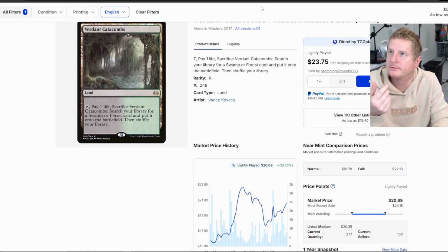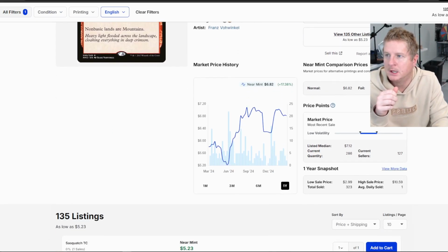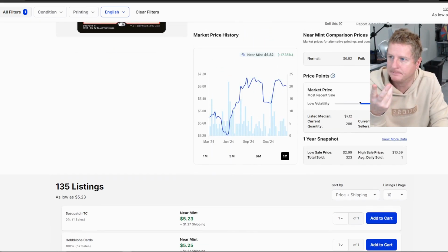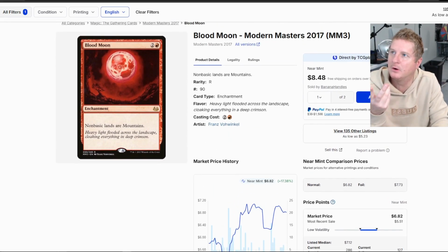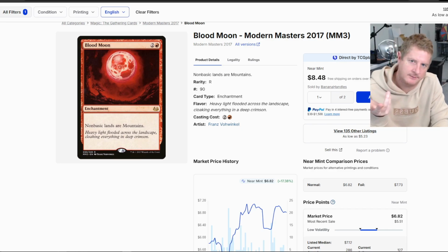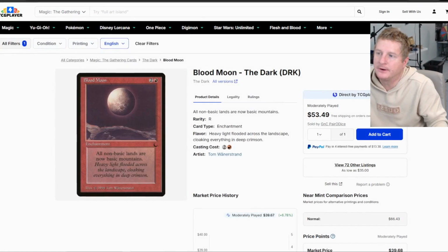Verdant Catacombs. Again, the foil price is not much more. Who can tell me why? Blood Moon, man. Wow. I guess it's been low for a while. The price actually has gone up in the last year, but this used to be a $20 card easily. A foil version, $7. It's $1 more from Modern Masters. I mean, you get the OG version. It doesn't have a foil, but the OG version, what was that, from The Dark? Its very first printing.